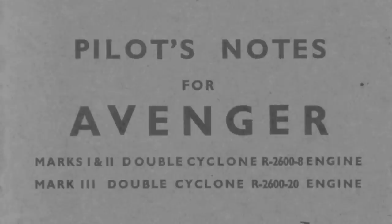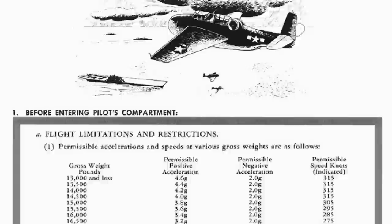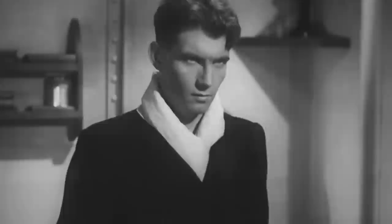Would you take this booklet and turn to page 27, pilot's notes for the Avenger? Look halfway down the page. Aerobatics not permitted. Not in my squadron, Rickman, you understand? Aye, aye, sir. Aye, aye, sir.